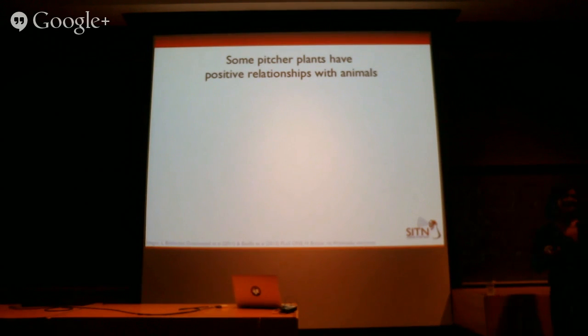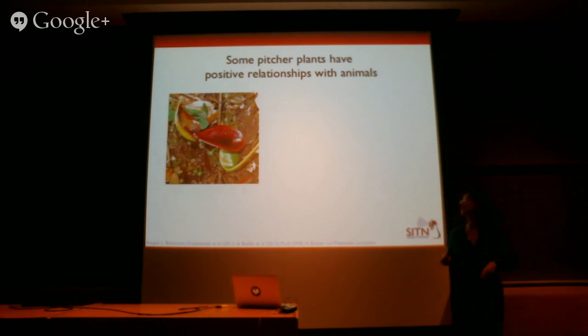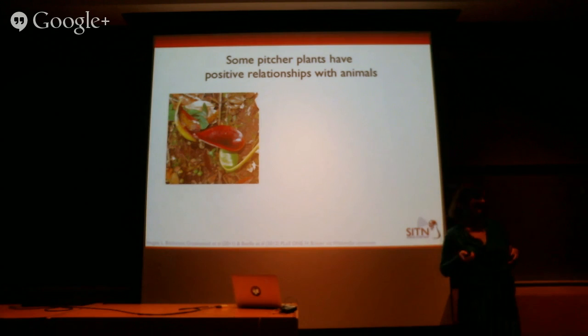Some pitcher plants do have these very positive relationships with certain animals, and they're pretty strange. So this is one species. Does anyone have an idea of what it looks like? Want to risk a guess? If anyone thought toilet, that's how this one acts. It acts as a toilet.